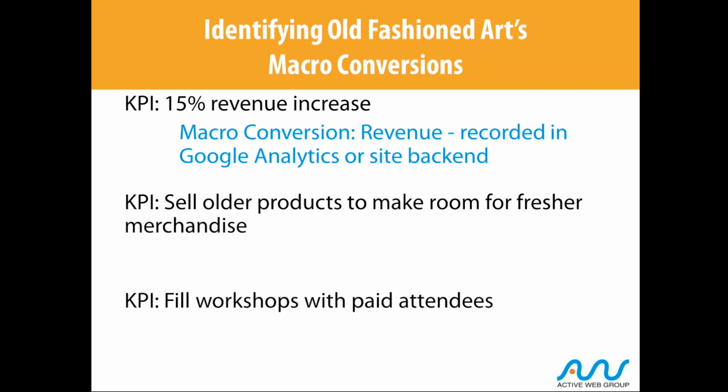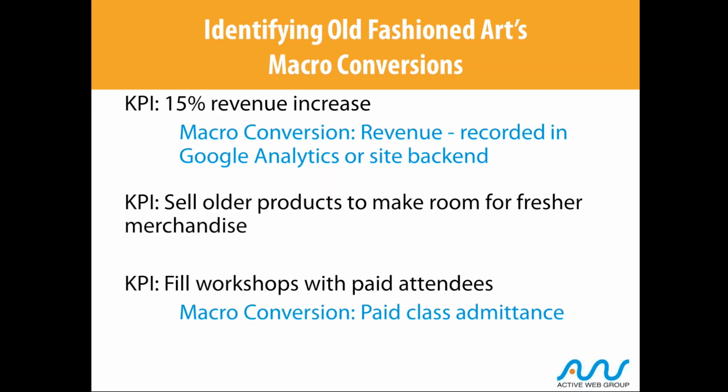The second KPI is filling classes and workshops. Because the store owner offers both free and paid classes, we can't automatically assume that this macro conversion can be satisfied with any registration request. Based off of the first KPI of increased revenue, it's more probable that the client is looking for more people to attend the paid workshops. So what we're looking for here are confirmed attendees or paid class admittance.